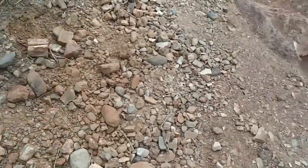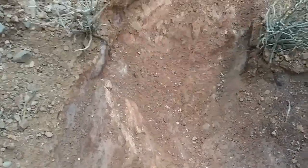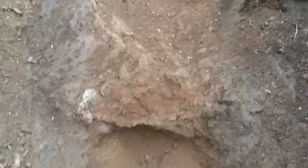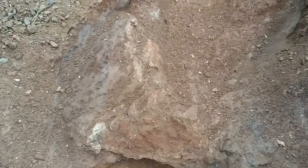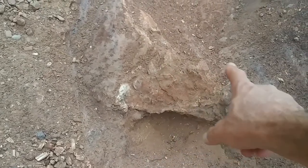So, check this out. This is what we found. This is what we started digging and we found. A big chunk of petrified wood. Isn't that outstanding? You can see like this right here is part of the petrified wood.